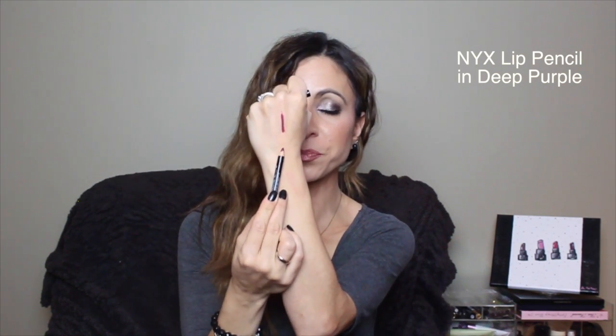So the first one, I guess I'll start off with this lip liner, and it's the NYX lip liner in Deep Purple. I've just been pairing it with a lot of lip colors this week, so that's why I want to talk about it. And it's exactly what it is. It's a deep purple. I really like the NYX liners. They seem to last a long time for me. I know some people say they don't last as long, but for me they're okay.